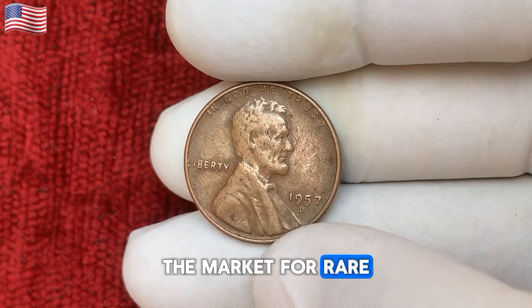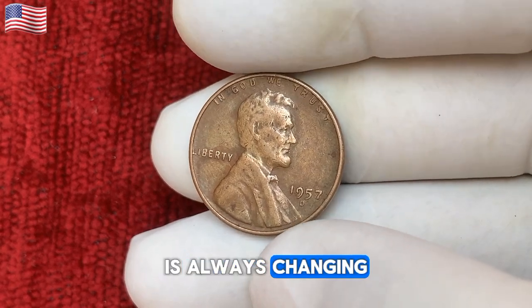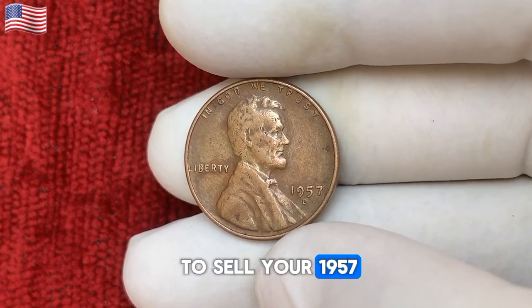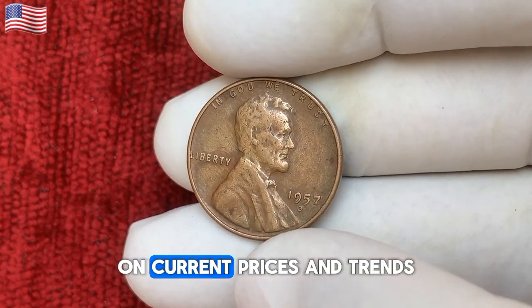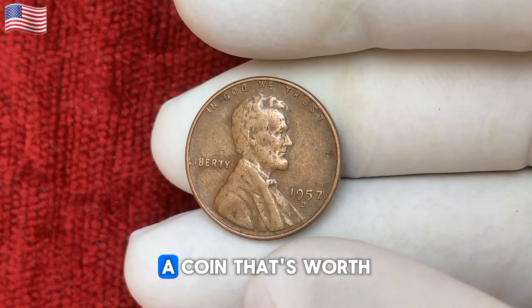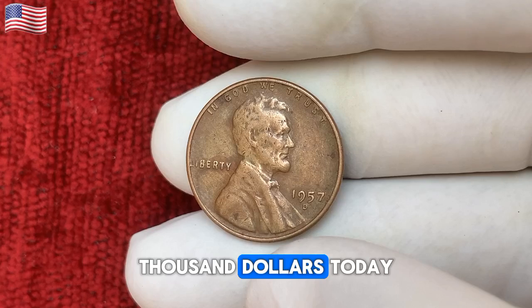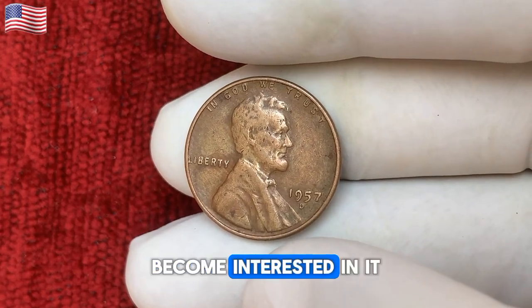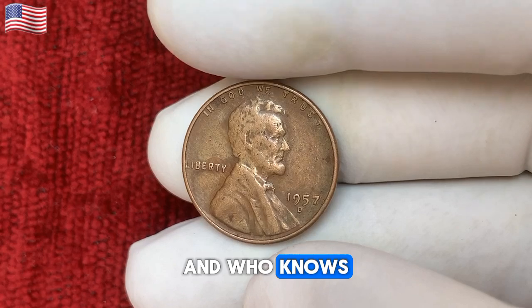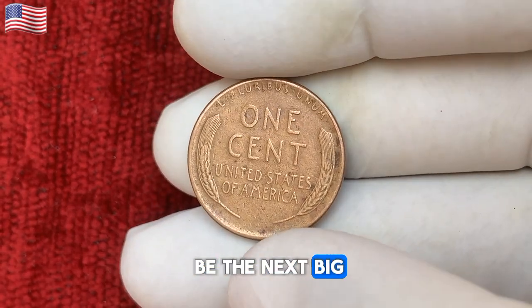The market for rare and valuable coins is always changing, so if you're looking to sell your 1957 Lincoln wheat penny, it's important to stay up to date on current prices and trends. A coin that's worth $70,000 today could very well appreciate in value as more collectors become interested in it. And who knows, maybe your penny will be the next big find.